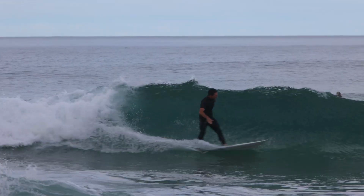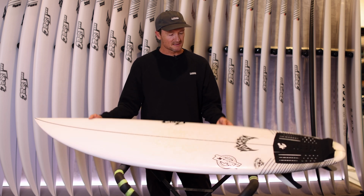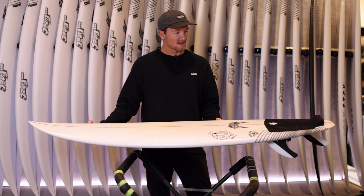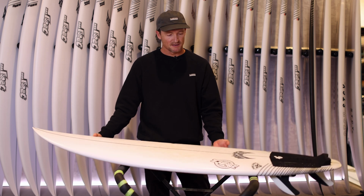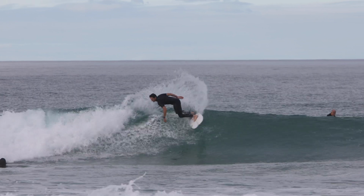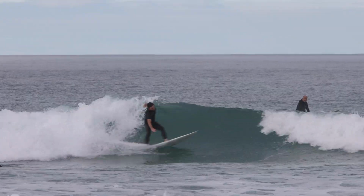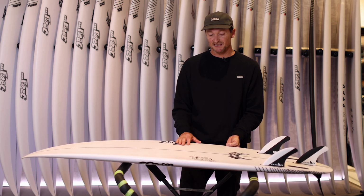I normally ride a touch over around that 27 litre mark, but with the lower entry rocker and that wider point being very gentle through this board, it consistently stays pretty wide from tail to nose. I really feel like any level could ride this board, from quite beginner to quite an advanced surfer. It really moved through the water really well. I'd probably rate this around 8 out of 10 for a paddler.